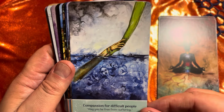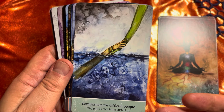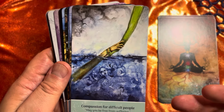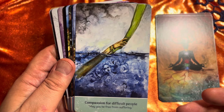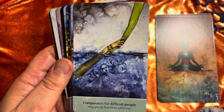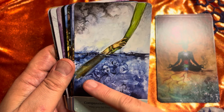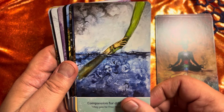Compassion for difficult people. May you be free from suffering. Because if we are holding that negativity within, if there are difficult people and we continue to see them as difficult people and we harbour any ill will towards them, even if that's just in our thoughts, then we are the one that is suffering. It's not them. They might not even know we have that opinion of them. So it's about having compassion for people that we find difficult. And look how Green Tara is outstretching a hand and lifting you out of this place of suffering.